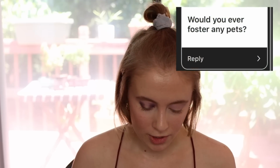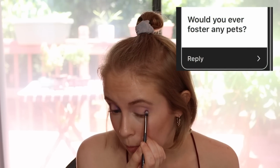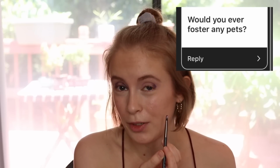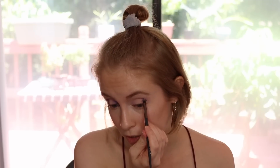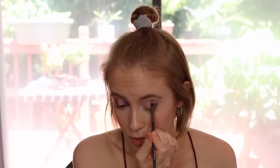Would you ever foster any pets? I would love to. I've thought about it. In fact, if we hadn't just gotten a new kitten, I probably would want to start fostering, but at the moment I won't be, just because I'm not allowed to have more than 3 pets at a time. I don't have the space for it right now, but I would love to foster kittens one day. Or adult cats too, that would also be fine.